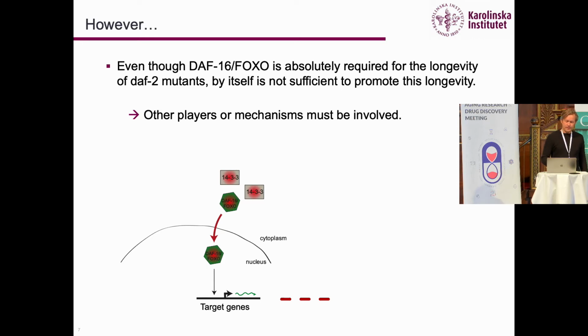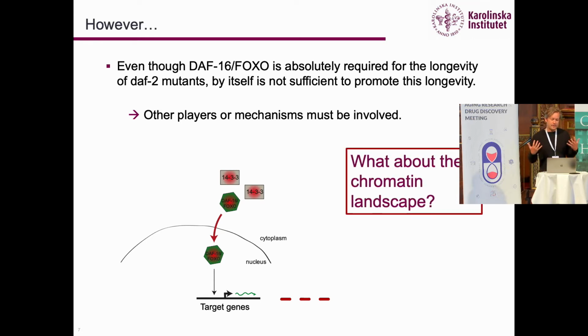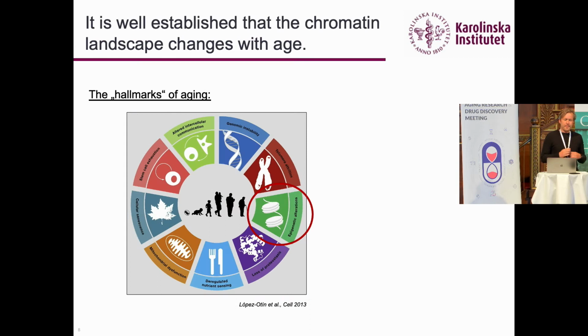And while many studies have already been published to date that describe such mechanisms, today I would like to focus with you on one set of mechanisms that relates to the chromatin landscape, because there we felt that they haven't been exhaustively explored yet. So here I would like to actually go back to a review from Lopez-Otin and colleagues from 2013 that described the hallmarks of aging, so phenotypes that are arising as we get older. And it's well established that the chromatin landscape changes as we get older.